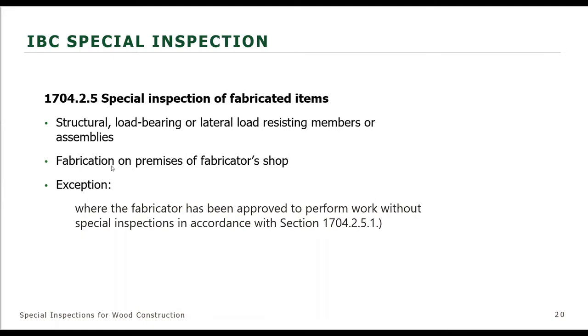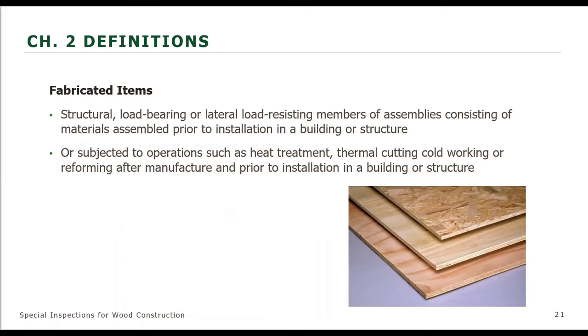Fabrication means that it's on the premises of a fabricator's shop, and there are exceptions to this rule. So let's look at this first. What really is the definition of fabricated items? We look at structural load bearing and lateral load resisting members or assemblies consisting of materials assembled prior to being installed in the building.